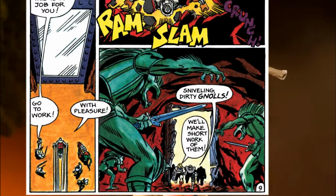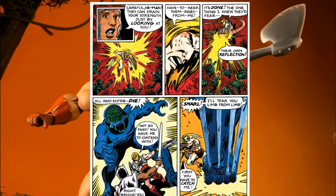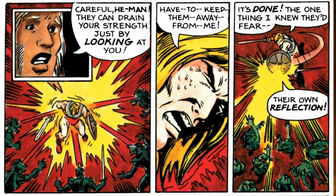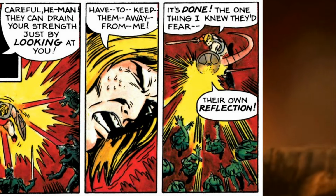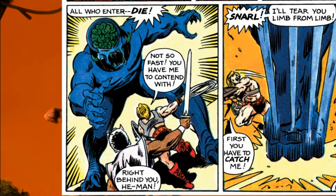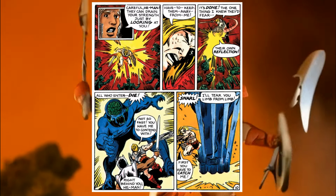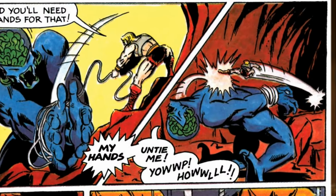Sniveling dirty gnolls. We'll make short work of them. Careful, He-Man. They can drain your strength just by looking at you. Have to keep them away from me. It's done. The one thing I knew they fear. Their own reflection. All who enter die. Not so fast. You have me to contend with. Right behind you, He-Man. I'll tear you limb from limb. First, you have to catch me. And you'll need hands for that. My hands.